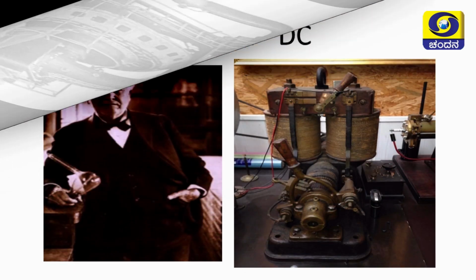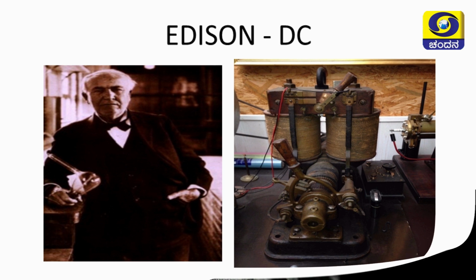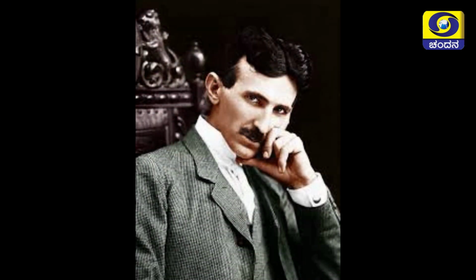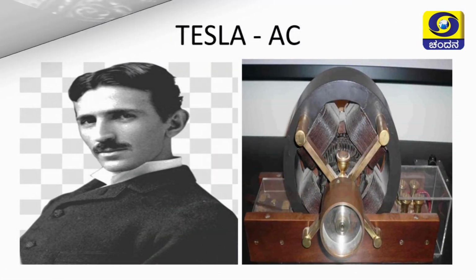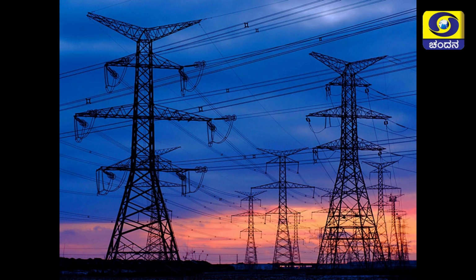Thomas Alva Edison's company was producing DC and supplying it to many houses, charging money. Tesla, who once worked in Edison's company, found the advantages of AC over DC and started promoting it. The main advantage he found was that it can be transmitted over longer distances with minimum loss of current.